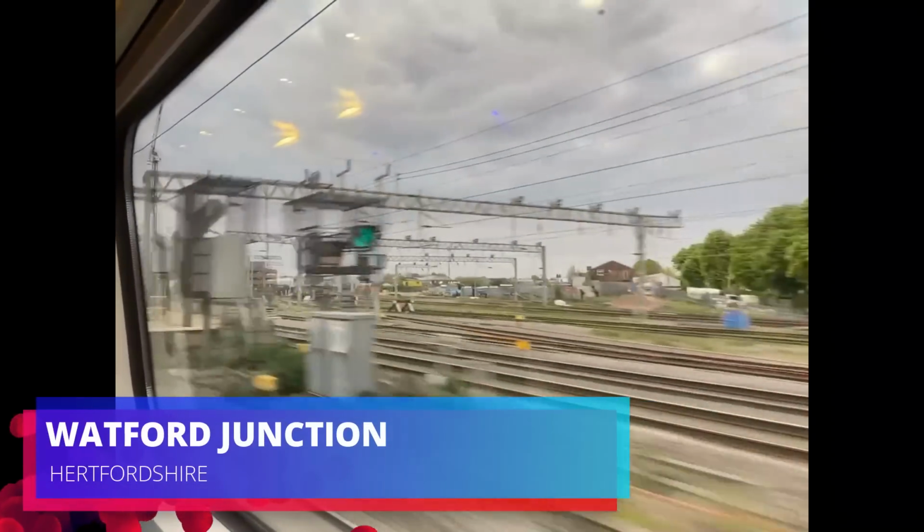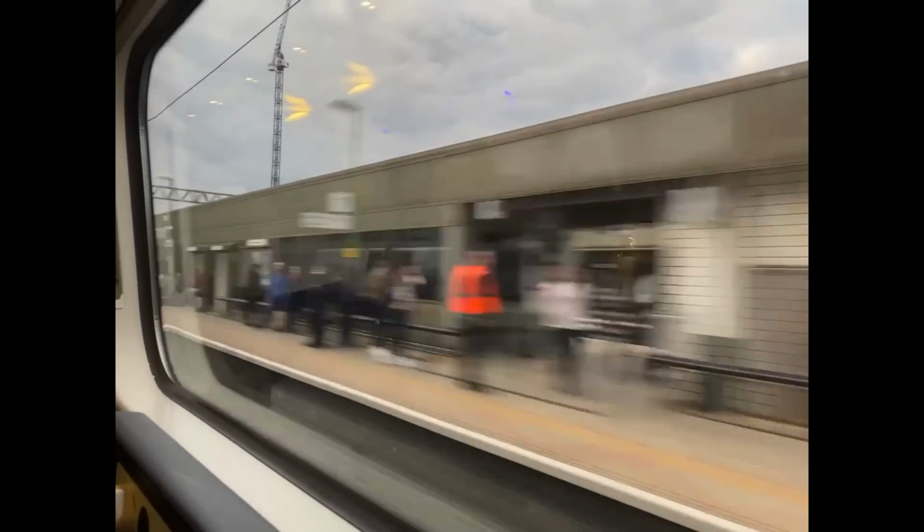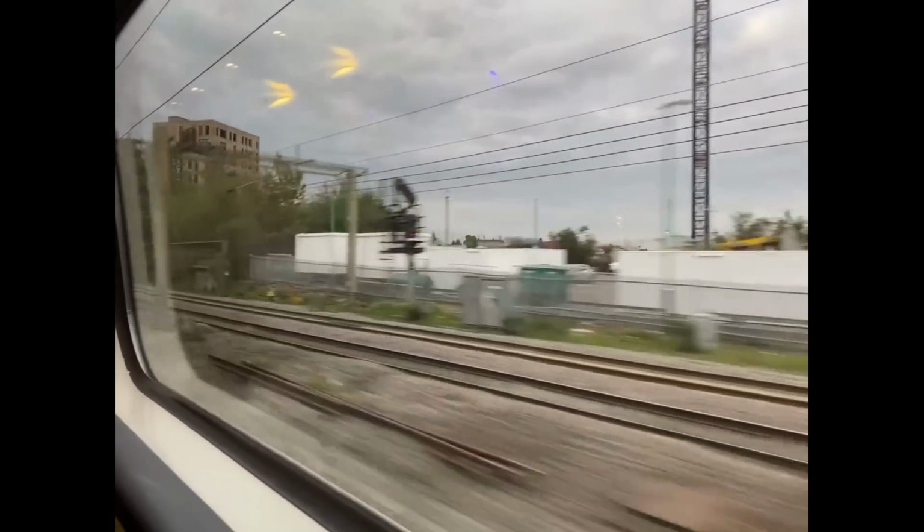Pulling up the blind, we are now passing Watford Junction, where you can interchange for the Abbey line, as well as other Southern and London North Western services. Avanti West Coast services do stop here on occasion, only to pick up passengers northbound and drop off passengers southbound.